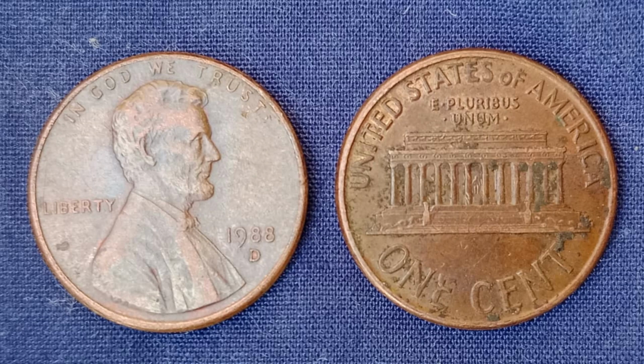The 1988 Lincoln penny, struck at the Denver Mint, might appear ordinary to most people, featuring Abraham Lincoln's familiar profile on the obverse and the Lincoln Memorial on the reverse, but hidden beneath its simple copper-plated zinc surface lies a story of extraordinary minting mistakes that have elevated it from pocket change to a once-in-a-lifetime discovery.